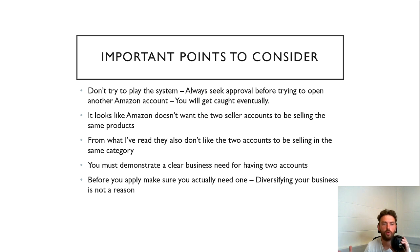It looks like Amazon don't want the 2 seller accounts to be selling the same products, and that makes complete sense because, as I mentioned earlier, anti-competition, it's just not right. So also, what I've read, they don't actually like the 2 accounts to be selling in the same category. Now, I don't know how true that is. A lot of people were saying that was the case online, but from our experience, if you've got completely separate products, they're not related at all, you will sometimes maybe have category crossover. Don't take my word for it on that, but that's what some people are saying online.